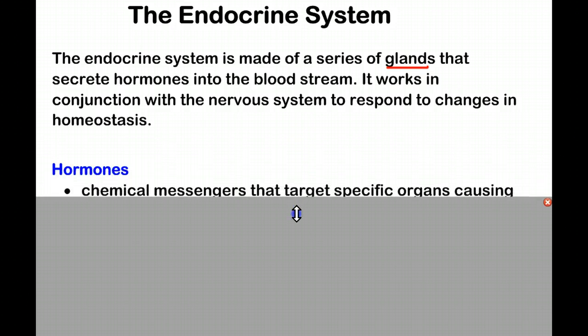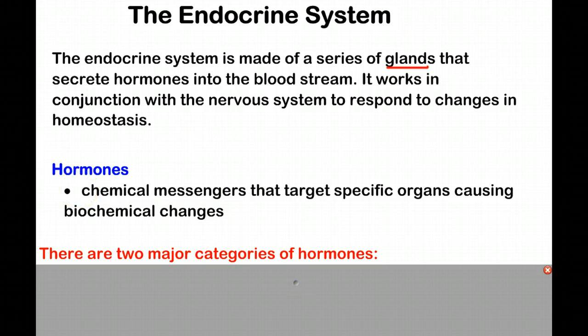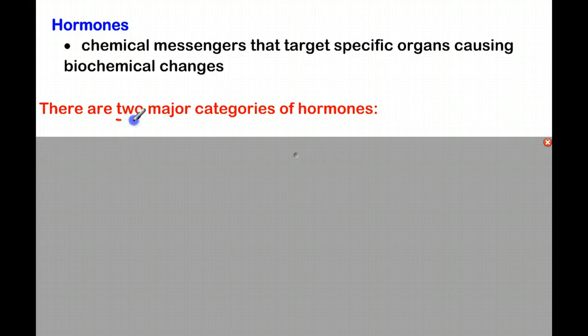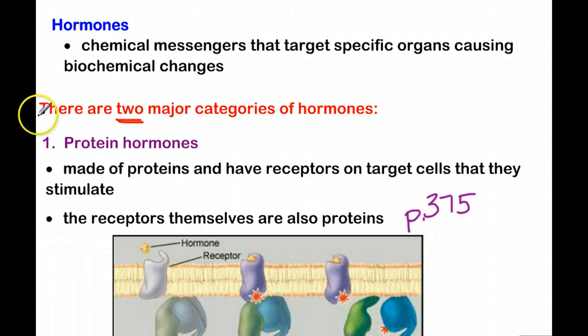So the first thing we should know is what a hormone is. It's a chemical messenger that targets specific organs, causing biochemical changes to help keep us in homeostasis, to help keep us in the range that our body best works at. And there's two major categories of hormones. So this is definitely something you should know. You should be familiar with the names of the two different types and how they function, because they're different depending on what we're looking at.